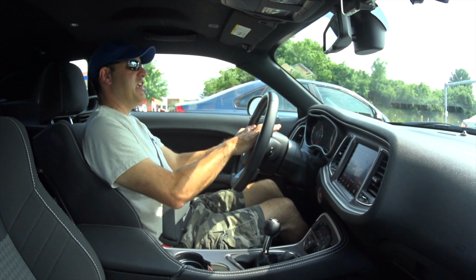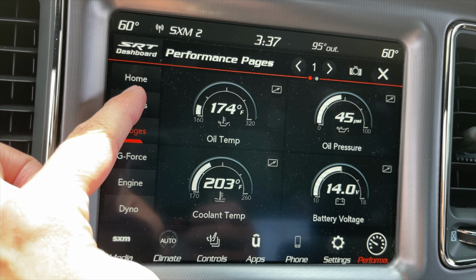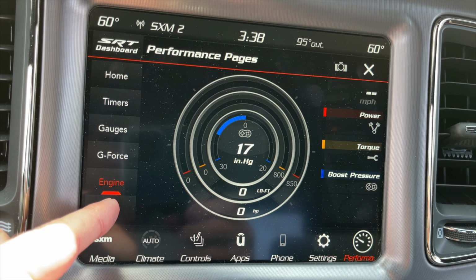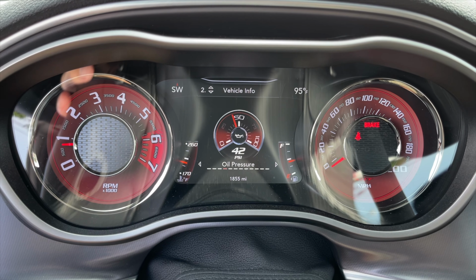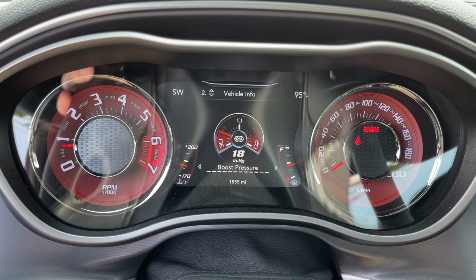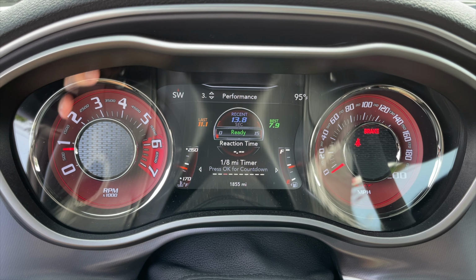Now your dash has almost every bit of performance data that the center screen has. You just scroll through it with the steering wheel controls. Really cool. Even my Jeep has all of the engine, transmission temps and all that, but this has the additional performance pages info. So Stellantis is really good with doing that kind of thing. All right, getting out on the highway here.